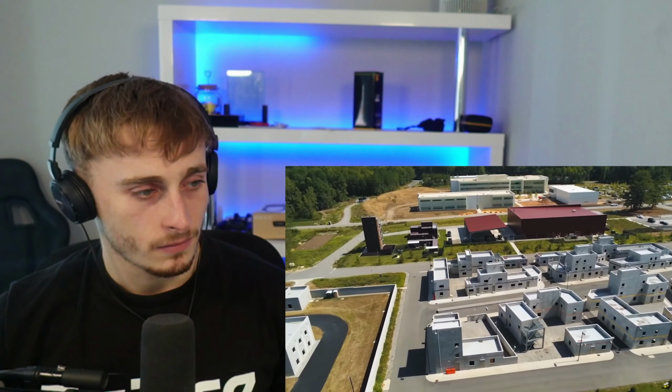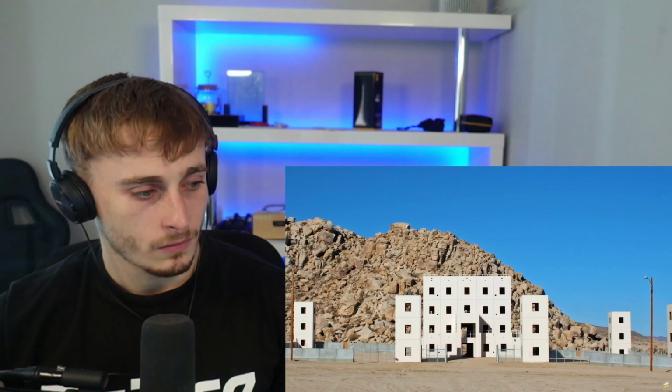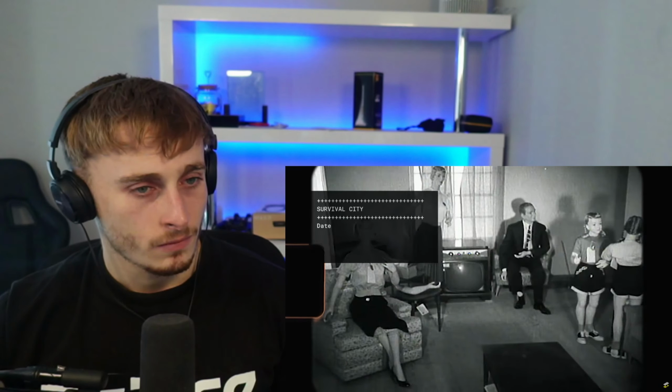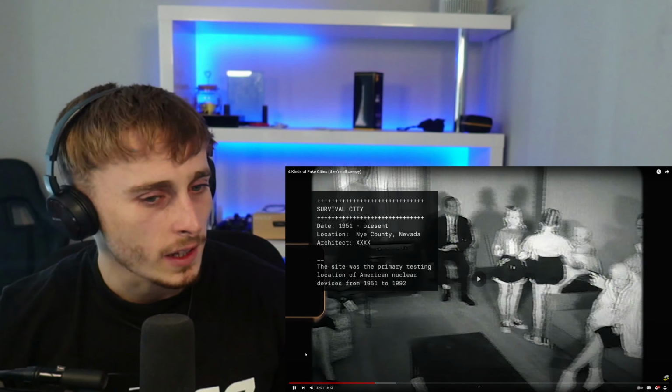And sometimes, by looking at how fake versions of cities work, we can better understand what's most important about the real thing. I think that there's at least 4 reasons that we build fake cities. FASTC is a simulation. That's the first one. It allows us to rehearse certain scenarios safely without disrupting the delicate balance of any actual city. Survival City in Nevada is another good example of this simulation type.